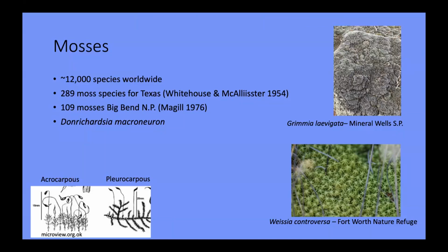If you go through the literature, you can find that there's approximately 350 to 375 mosses recorded for the state. So that's where we are with respect to mosses.